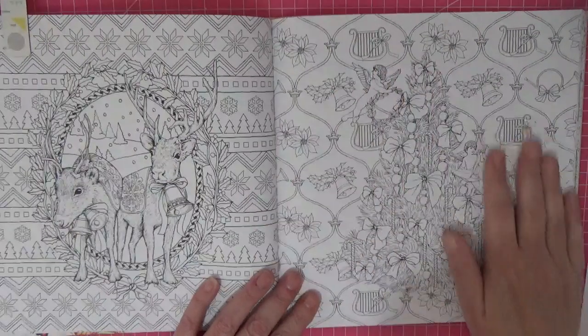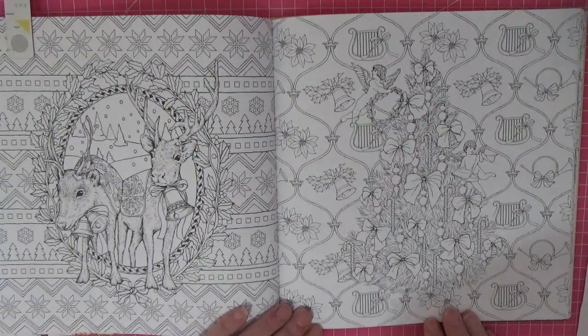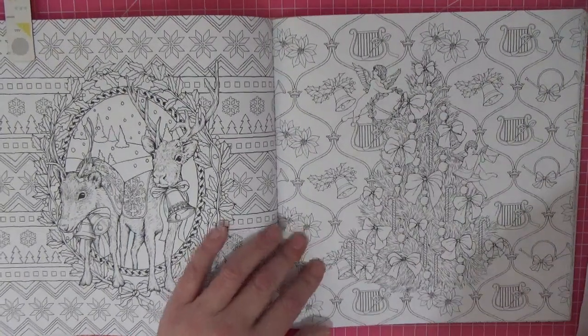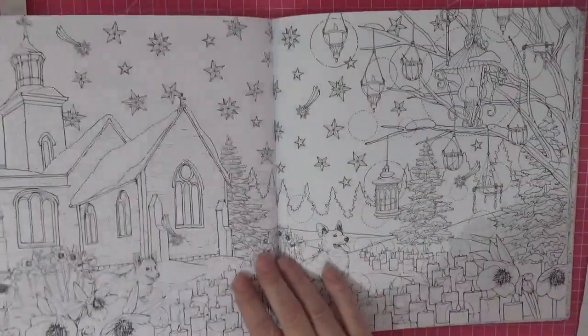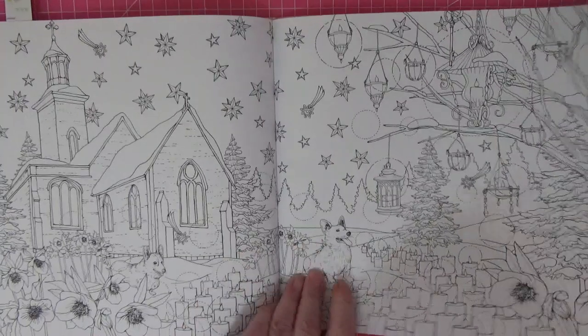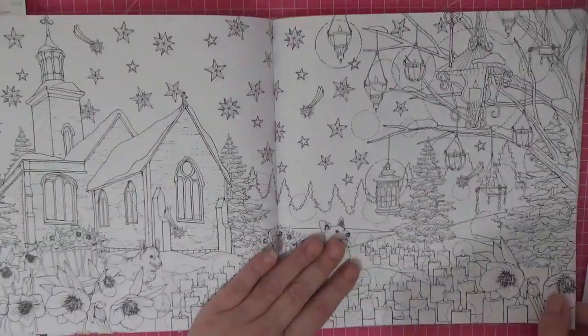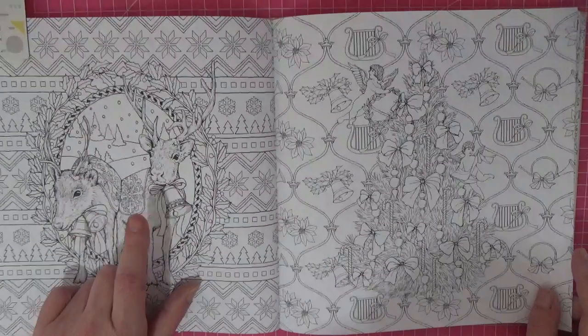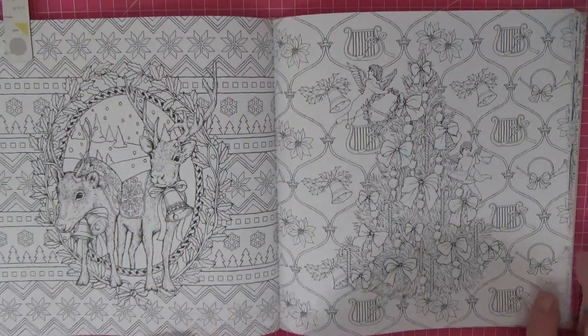And then we've got this beautiful tree over here. Isn't that lovely? And the little cherubs helping to decorate it. Beautiful. And then there's like a church scene, but you could get away with that being Christmassy. That one. But that, just wow. It's just wow.